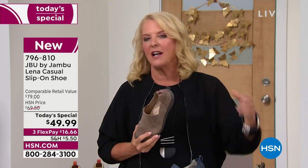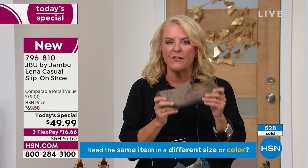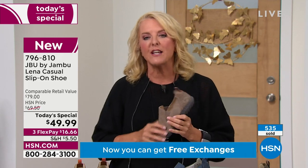As the day proceeds on and the show repeats itself and then other hosts join you, we'll start to lose sizes really quickly. So if you're thinking about this wonderful soft taupe, it's a perfect time to order it. And then you sit back and say, great. Another thing that's really helpful, and we just started this a couple weeks ago and I'm thrilled, we have free exchanges.